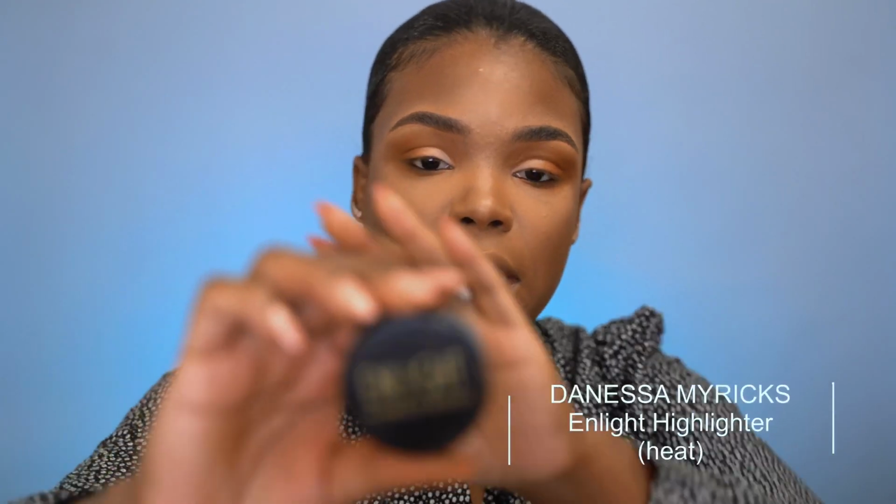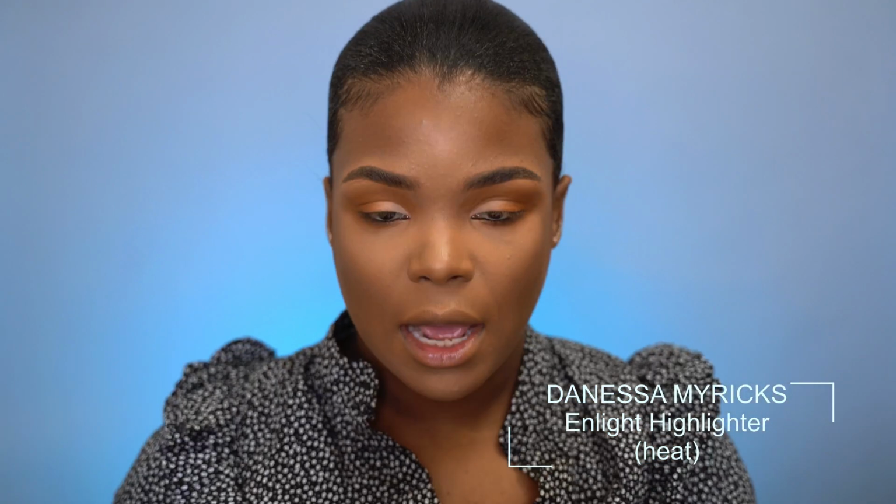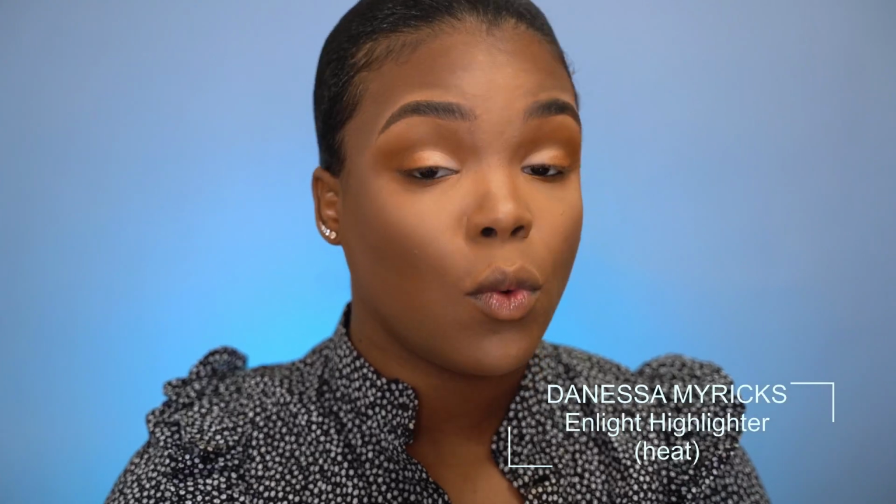So right now, what I'm gonna do is apply my blush and highlighter. So first I'm gonna apply the highlight, and I'm gonna be using the Enlight by DANESSA MYRICKS. I'm gonna be using the color Heat. You only need a little bit, guys. Seriously, unless you like being a glow baby, which, you know, I don't mind if it's appropriate, but for work, probably not.